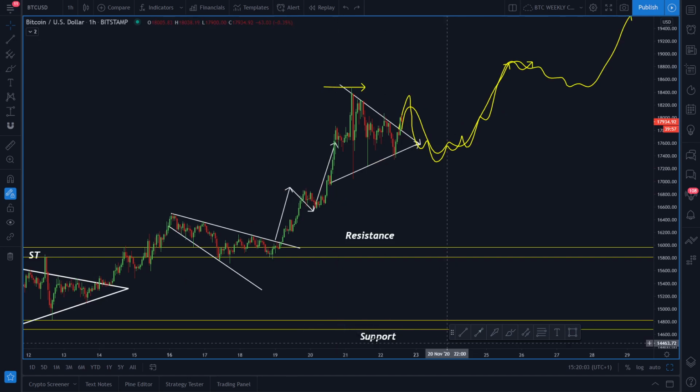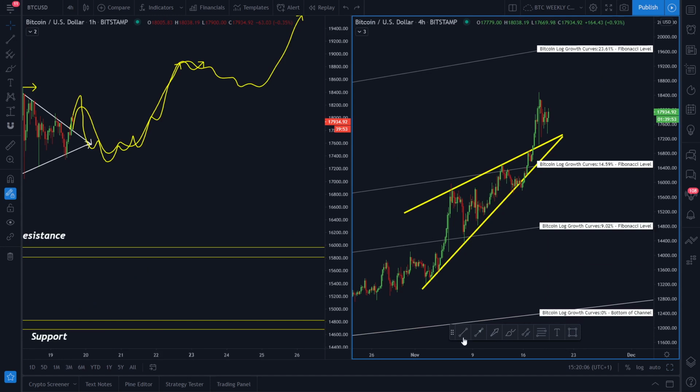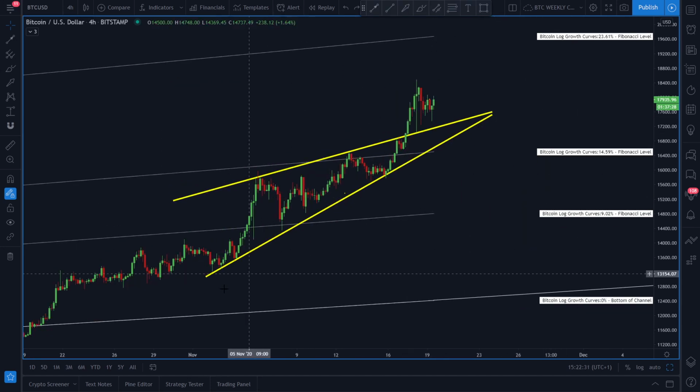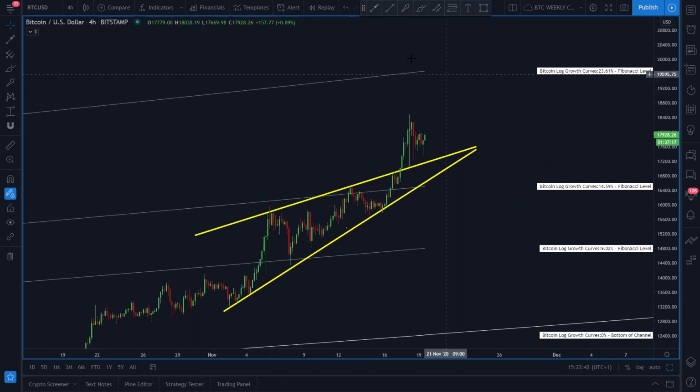So if we look at this another scenario right here on the right hand side guys, let me enlarge this chart a bit. So guys, now if we look at this price structure and include this rising wedge scenario along with that, the Bitcoin log growth curve. And why is this Bitcoin log growth curve so important right now? Because this Bitcoin log growth curve is actually indicating where we might be currently getting gravitated.